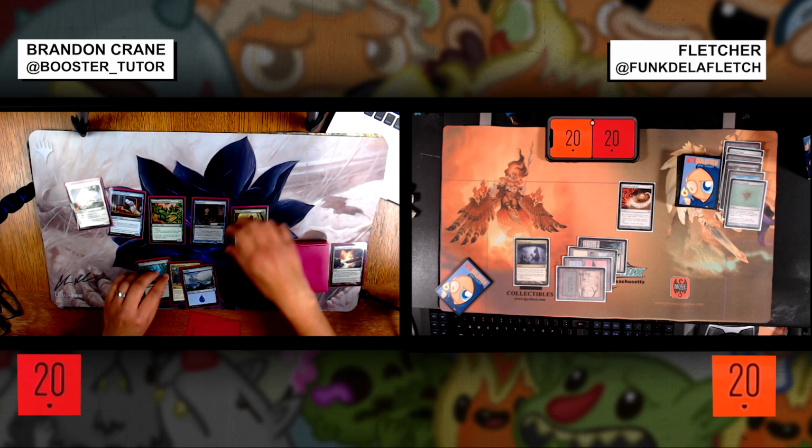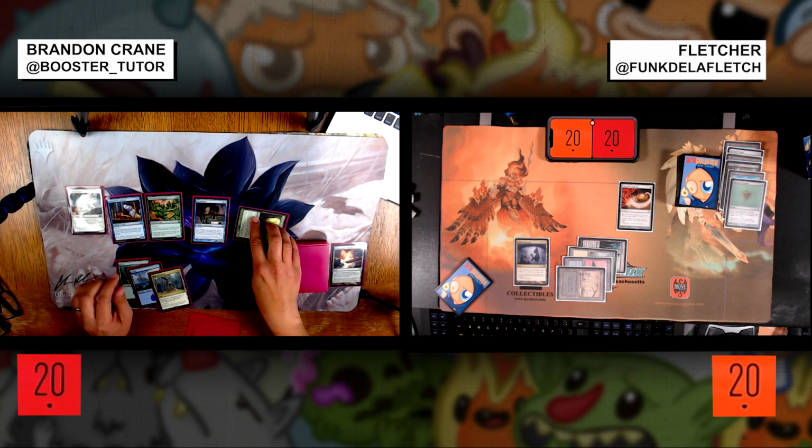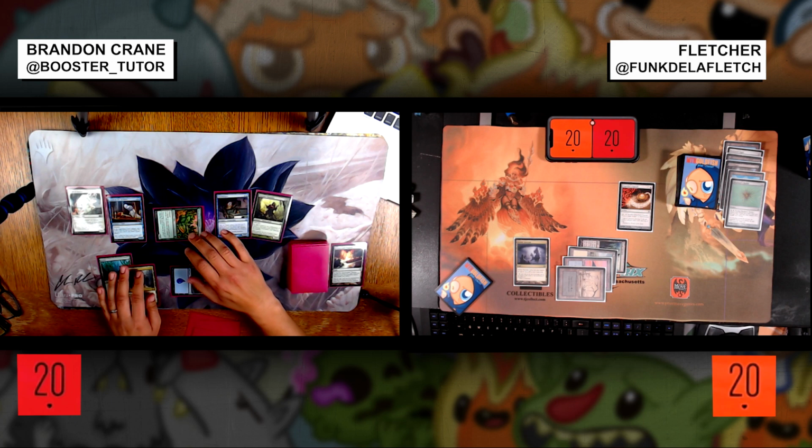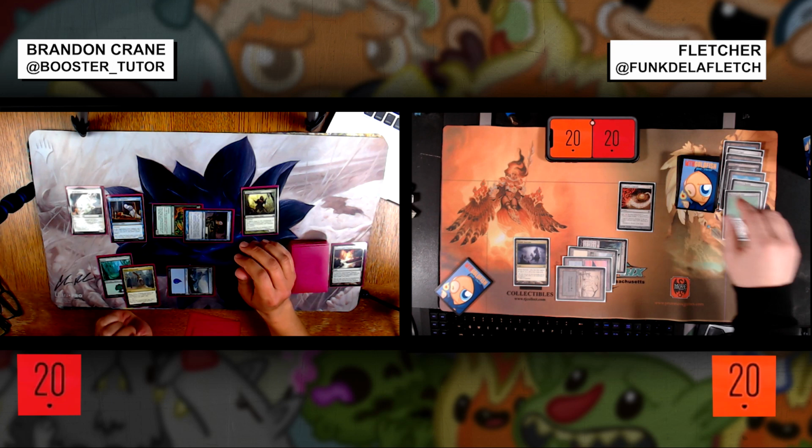Well, milling five per turn is great. And I will pay this to do five. No, I'll do this. So that's five. So three. So that's six mana. Three of it to mill you for five. Bobble. So three. All right.